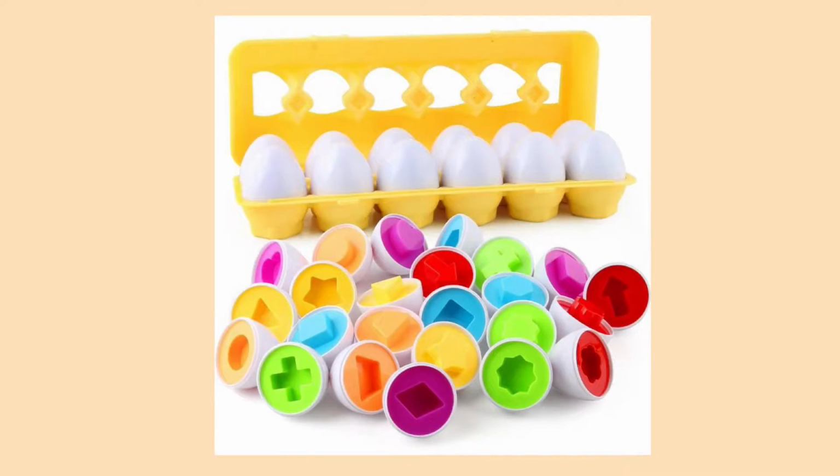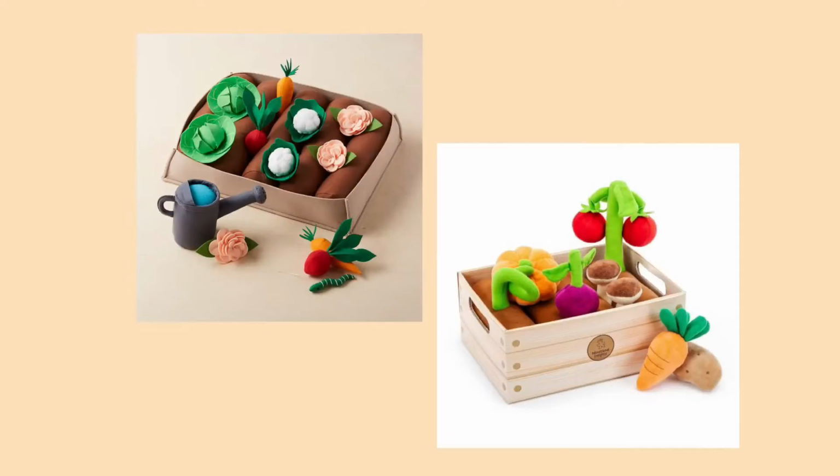I also found these name puzzles. How cute! They're wooden, they have some weight to them. They also help your child learn their names and letter recognition. Next, I found this egg matching game. Basically, they're different shapes, so you can learn the shapes and colors all within this game. Next up is play food, and this is a good way to introduce gardening to your child.